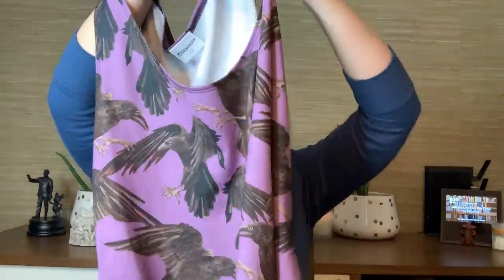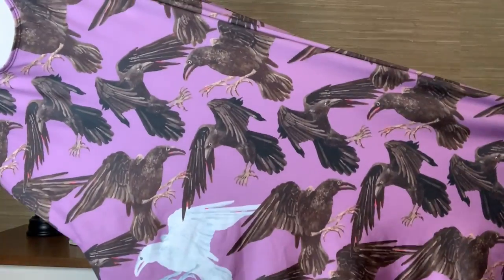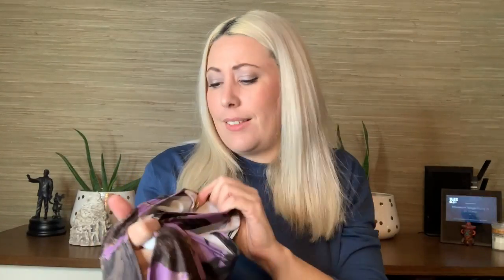It has ravens, I think. It's birds. And then the white one. I just loved this dress. I love the print of this dress. I don't think this brand is anything special. Maybe it is.